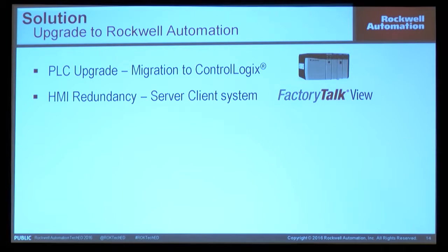HMIs, we put in a server-based FactoryTalk View SE system. So if we made changes to one of the screens on the server, it's transmitted out to all the different clients out on the plant floor. So you don't have to worry about making a change to one and then moving that file to each one of the stations on the floor. And it was a redundant system, so all those changes that you made get stored back to the secondary one. So if you do have a failover, you stay up and running and you don't lose those changes.